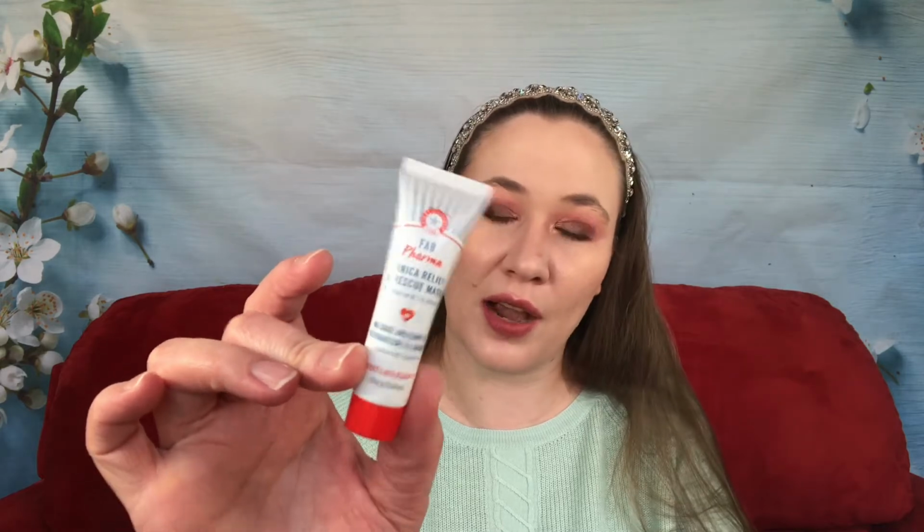This is the Fab Pharma Arnica Relief and Rescue Mask, which is, I like Arnica. I think I've had Arnica in the past. I've used it on injuries and it's really helped. I took Arnica tablets when I ruptured my Achilles to help my body heal a little bit faster. So I'm excited to try it on my face. We'll see what it does.